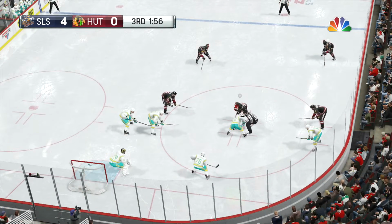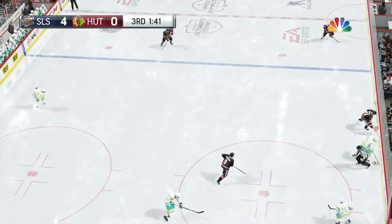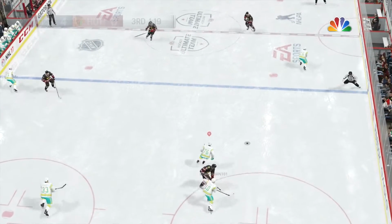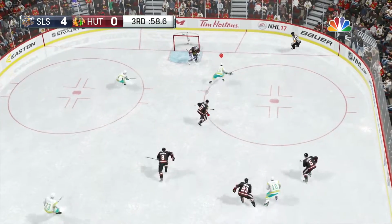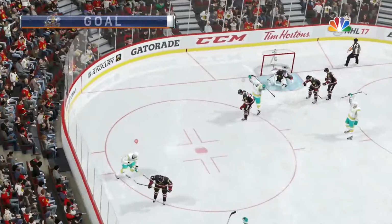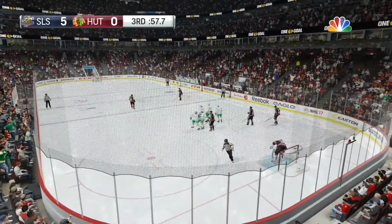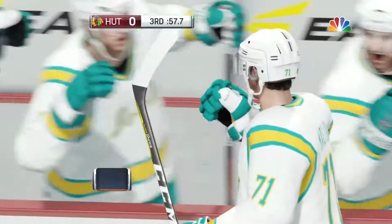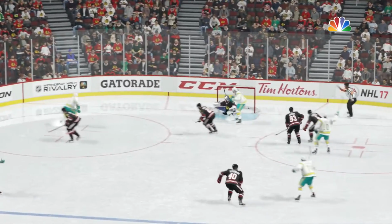And now we're very deep into the third. Another face-off win. Played up the boards. It kind of squirms loose, but Patrick Sharp comes away with it eventually. And it goes up to Paul Stastny. A little shimmy. Plays it to Malkin, who makes no mistake whatsoever. His second goal of the game. More points for Patrick Sharp and Paul Stastny, I believe. There you go. PK Subban and Stastny with the assists. But Malkin with a three-point night.